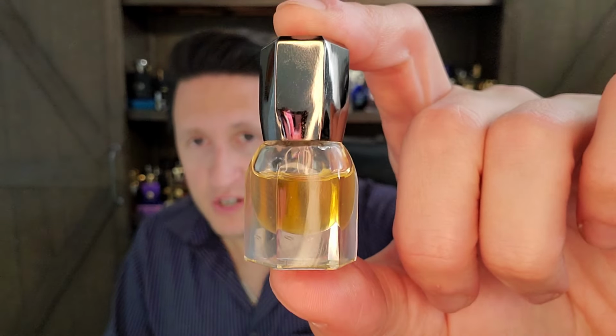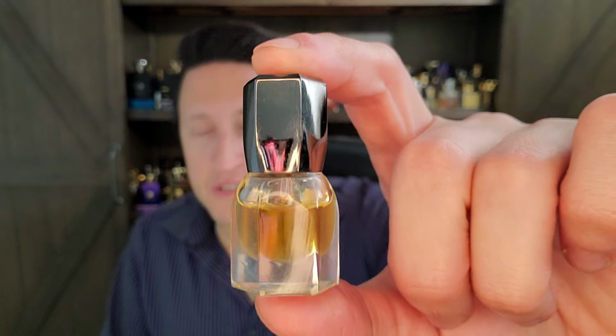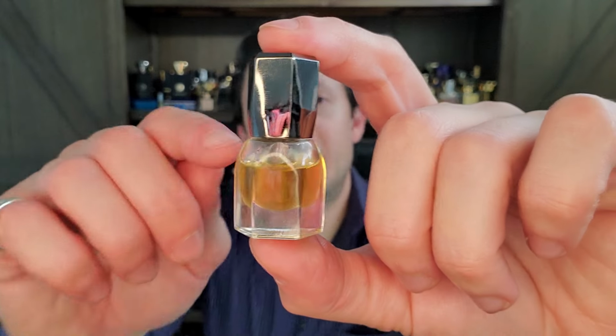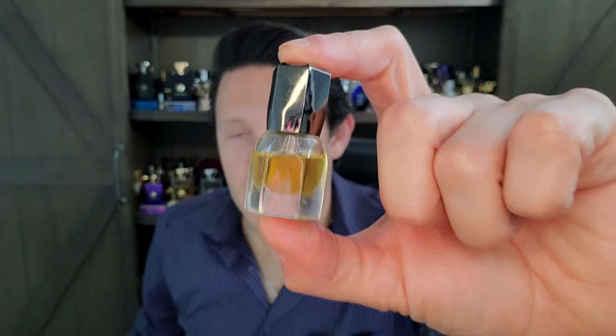And I will tell you, value for money, in my opinion. Now, I didn't spend my own money on this, okay? Areej sent this to me. But if I had spent $150 on 3 grams, which again, after a year, Areej used some, obviously. I've used some. I've worn it multiple times as my scent of the day, and you can see how much oil, how much attar I have left. So value for money for me, through the roof.